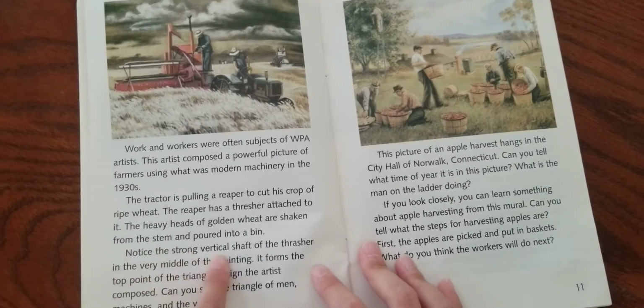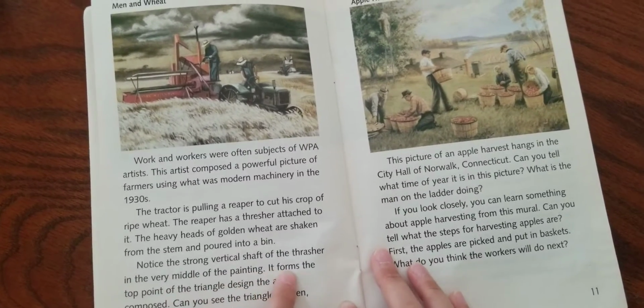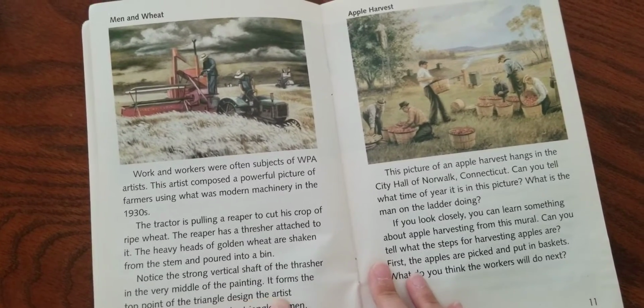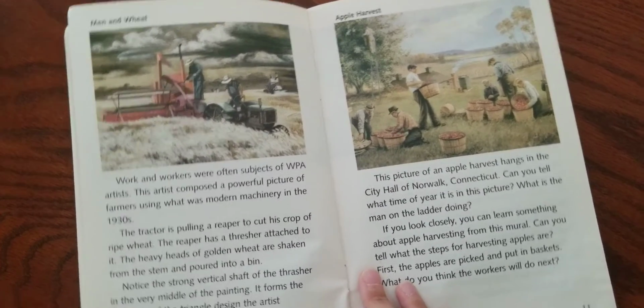Notice the strong vertical shaft of the thrasher in the very middle of the painting. It forms the top point of the triangle design the artist composed. Can you see the triangle of men, machines, and the wheat?